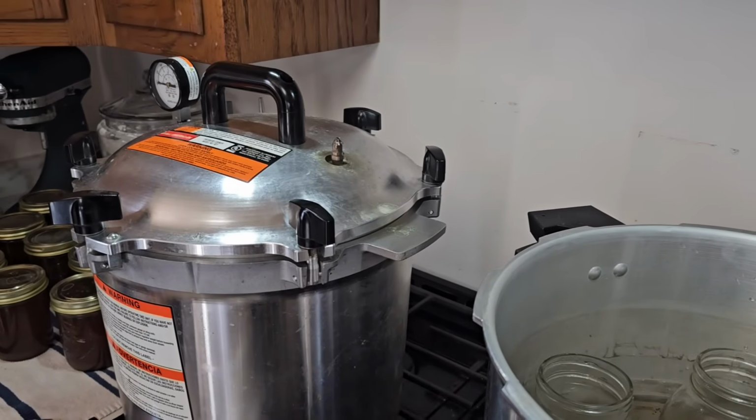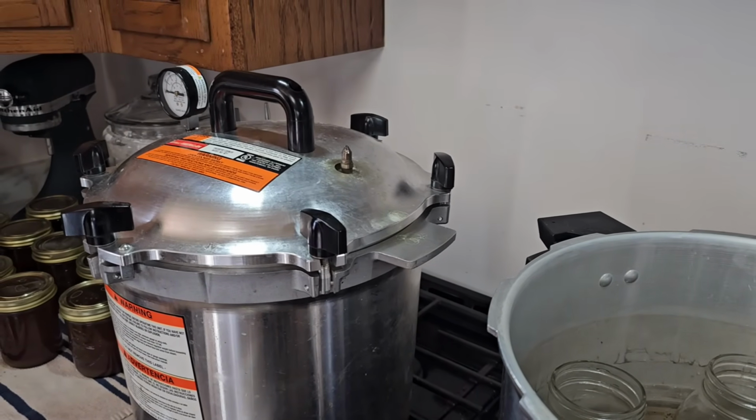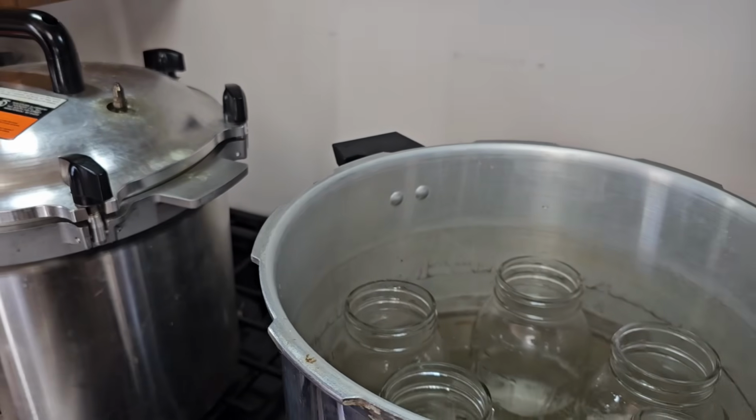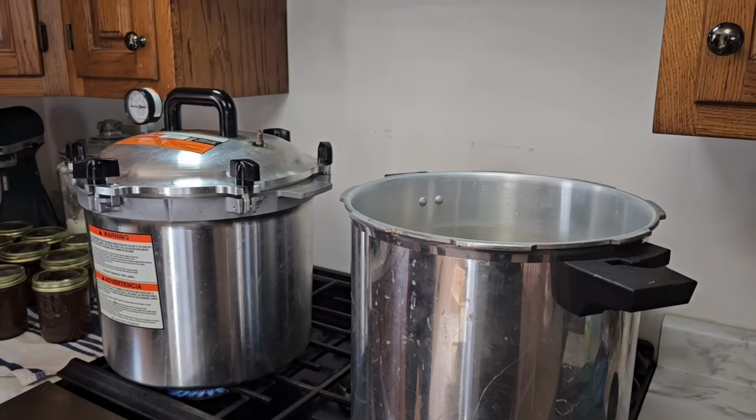Filled up that canner with stew, and we still have a whole lot left out of that batch. The book says 7 quarts, but I think it's gonna make closer to 10. So we're gonna go ahead and get another canner going, get this load of stew done, and start prepping the next.